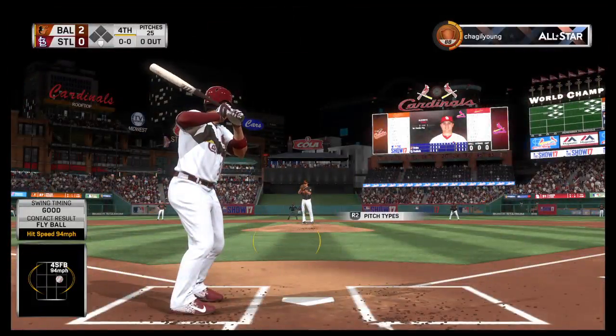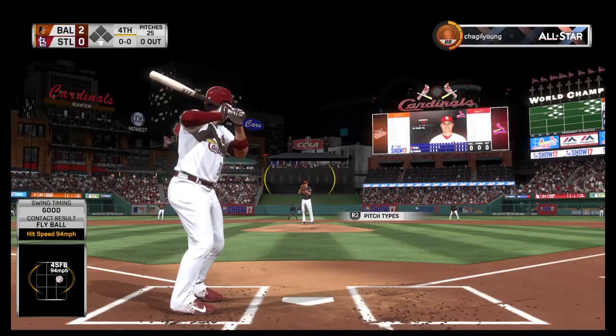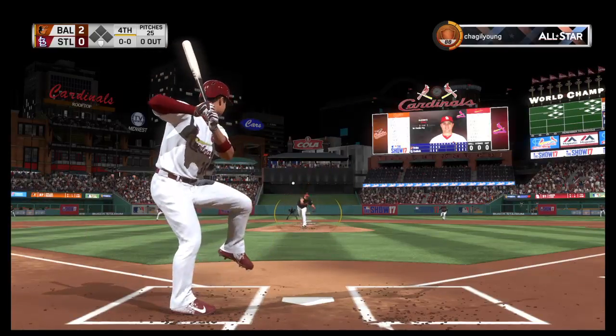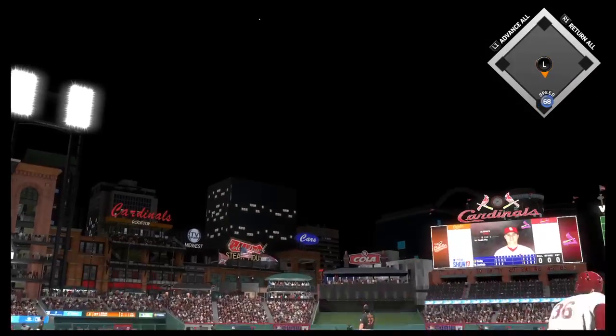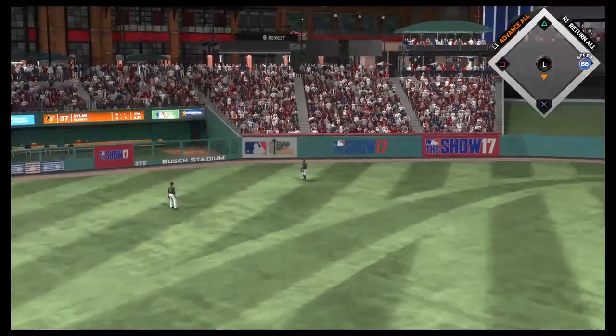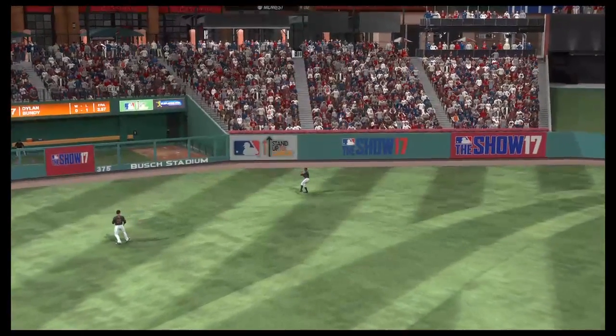And that'll bring up Aledmys Diaz. 0 for 1 for him here in this one. Third baseman. Into the windup and the pitch. Diaz. This is hit high in the air out toward left center. After it is Jones. And he hauls it in for the first out of the inning.